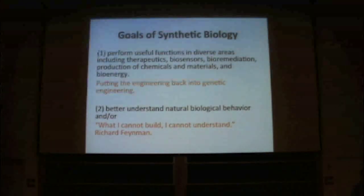Okay, so I kind of danced around this, but there's two main goals of synthetic biology. So the first is, as we've been discussing, being able to perform useful functions or applications, such as making the biofuel. And that's a huge part of synthetic biology. The second aim of synthetic biology is to also understand better how cells naturally work. So we often quote this famous line from Richard Feynman: "What I cannot build, I cannot understand." So if we really truly understand how a cell is working, then we should be able to reconstitute that and build it back up from the ground up. And if we can't do that, then we probably don't really understand. It's probably missing some component that's important for function.